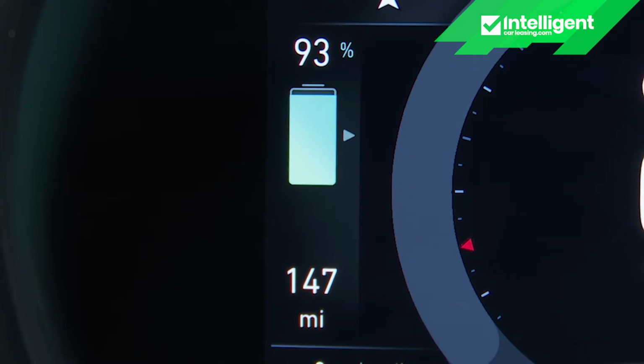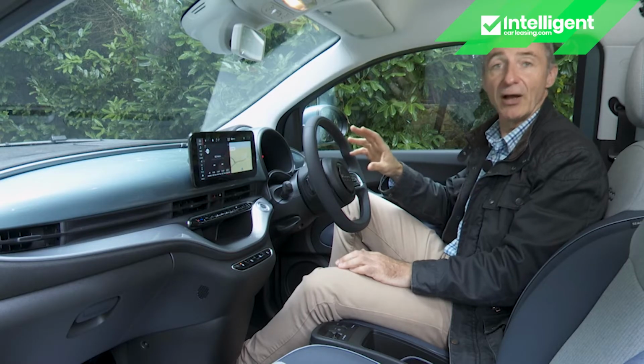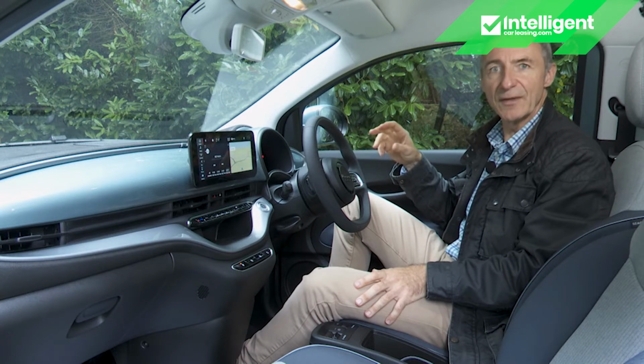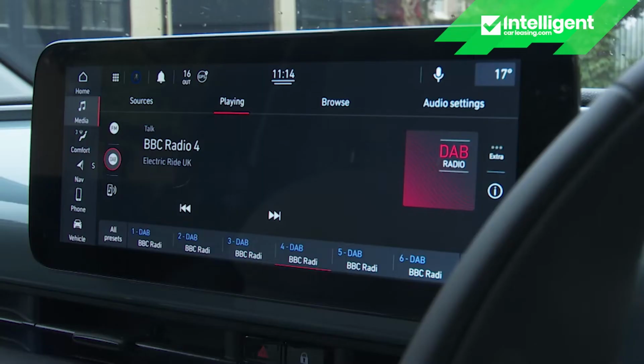To the left of the main gauge sits a battery readout, while on the right is a power and charge graphic. The display dulls helpfully in different shades of light, but there is a fractional lag to the speedo readout, and that's the sort of thing that you'll find with a number of the cockpit features, particularly those actually on the centre dash infotainment screen.